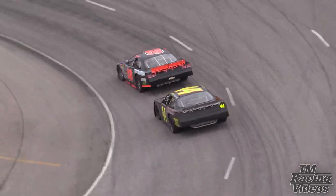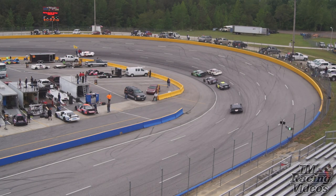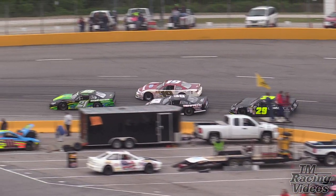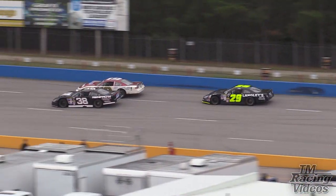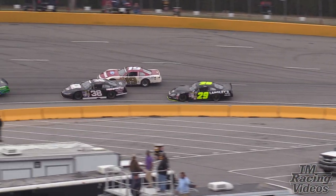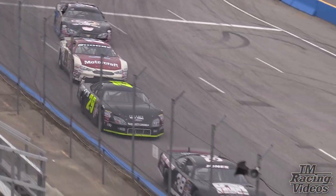Further back in the field, you have Tim Allensworth in the 10th position, making a pass to the inside of Brandon Hobbs to overtake the 9th position. A little bit of a freight train going on right there. Ricky Jones followed the 21, now overtaking Brandon Hobbs to the outside. Brandon's now lost 2 positions coming to the stripe next time by.